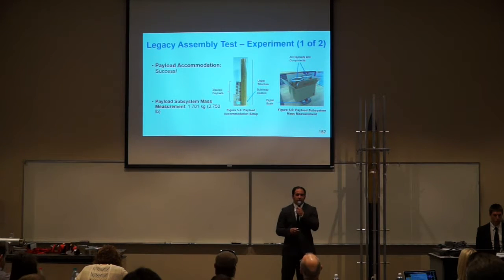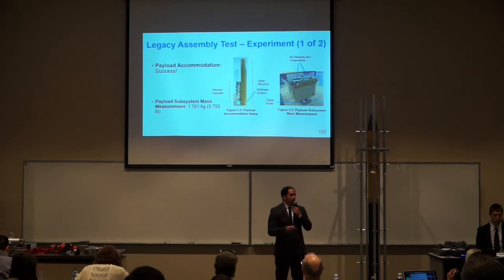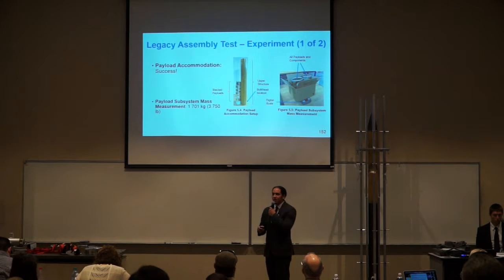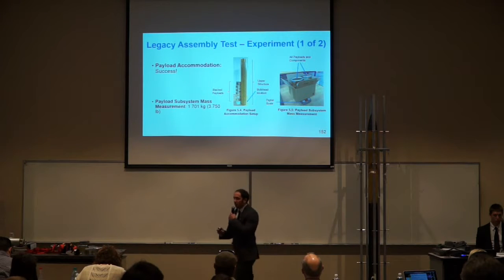Now moving on to experimental results for the legacy assembly test. The payload accommodation was successful. The integration team were able to physically fit all 6 scientific payloads into the upper structure without them getting snagged or caught in any minor imperfections of the structure.